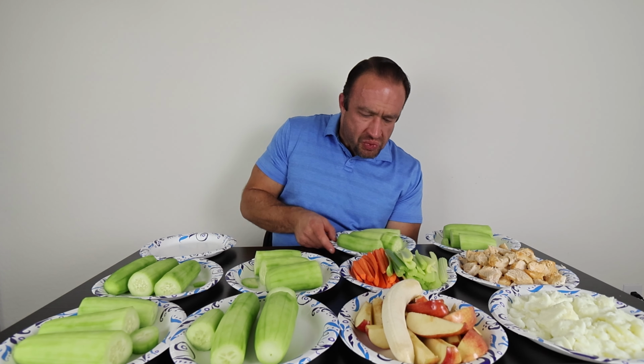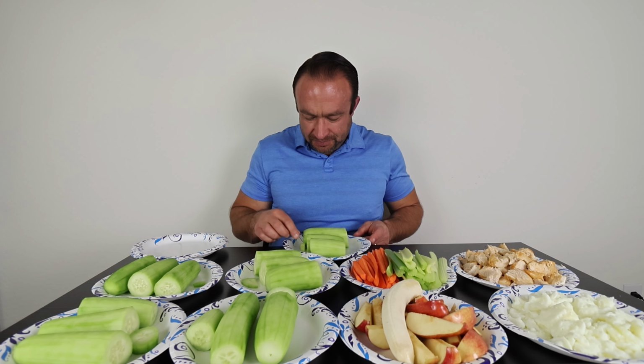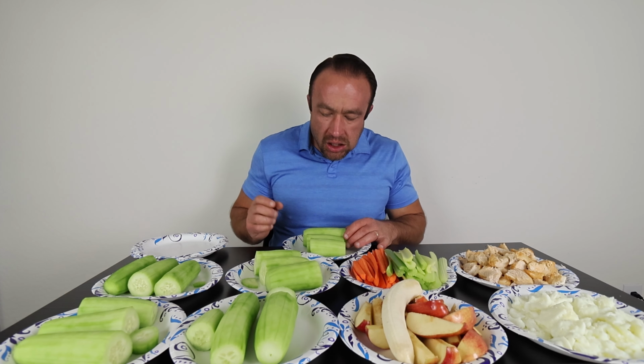All right, pound number 2, gone. Still tastes great. But there's a lot of cucumber to go, so we will keep it going. Pound number 3 in the bag. Also wanted to eat kind of fast because these apples and bananas are oxidizing before my very eyes. So, all right, on to the 4th plate.